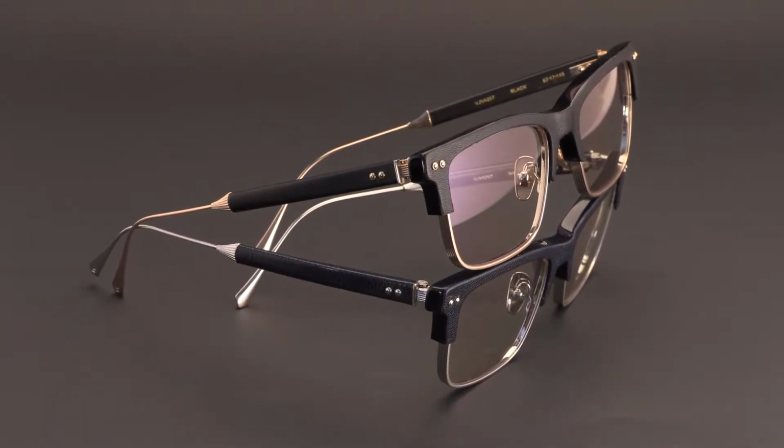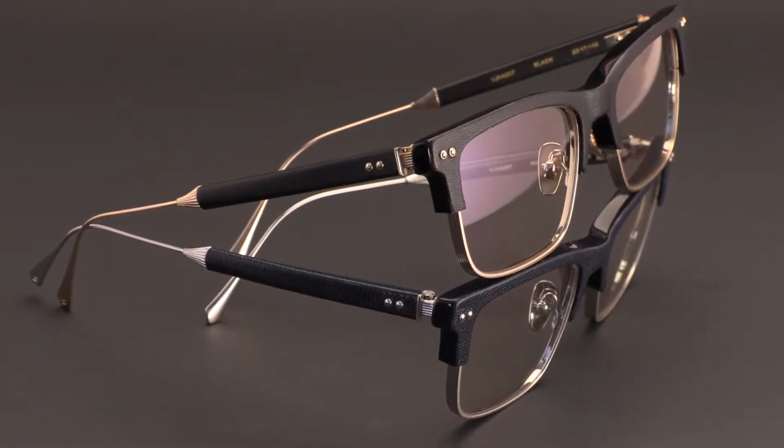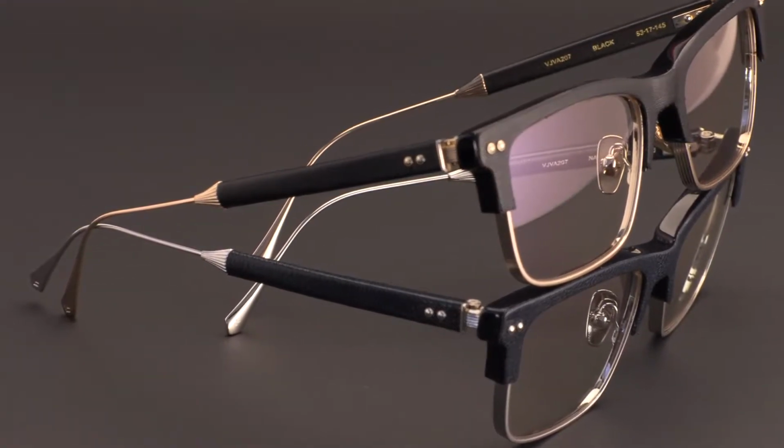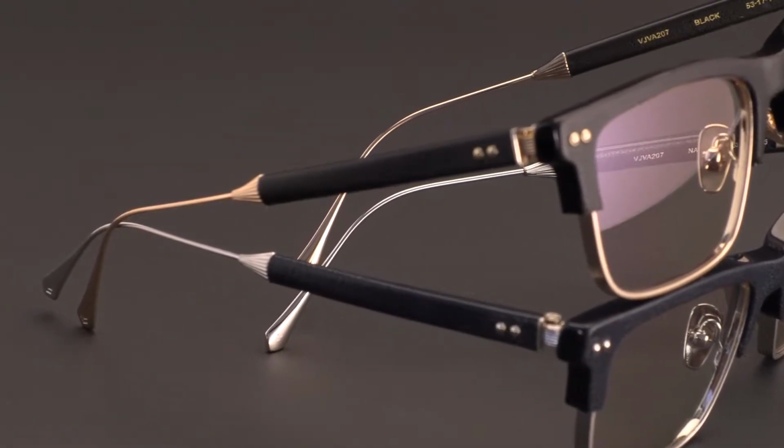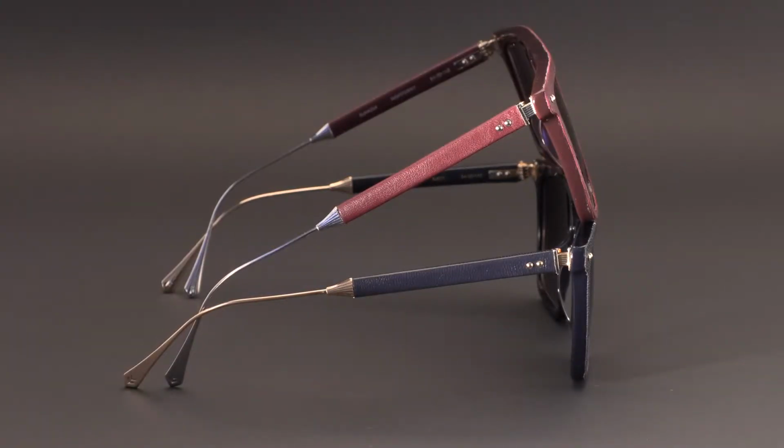For the colors, we have the mahogany, a navy, a black, the classic black, and also the olive. These are all choices based on the leather goods of John Varvatos, the classic styles they have. Also for the metals, very inspired by the jewelry collection, we have the antique silver and the brass.